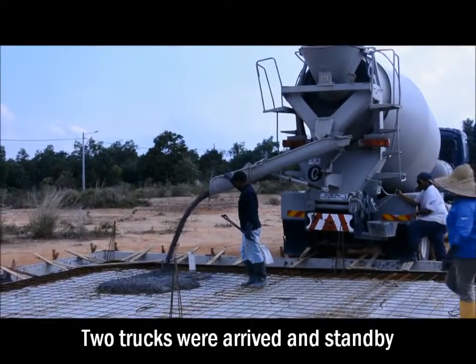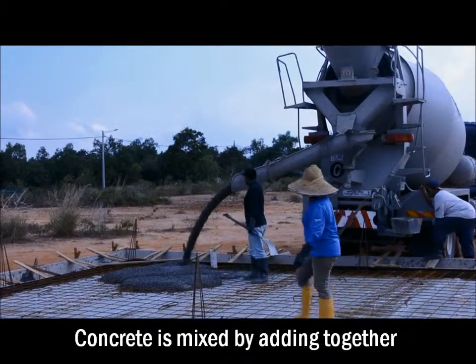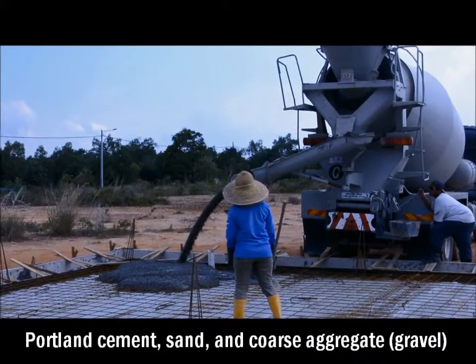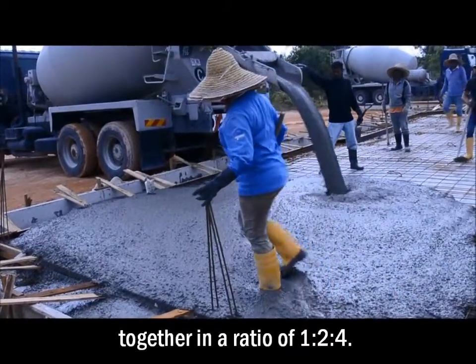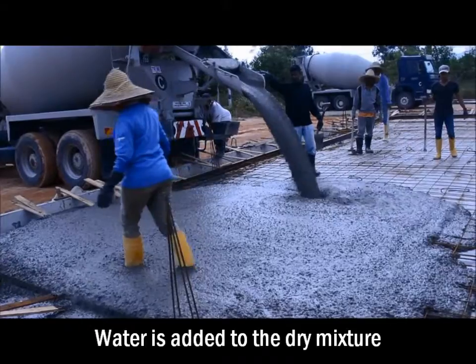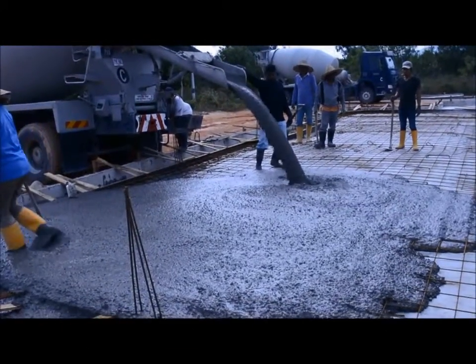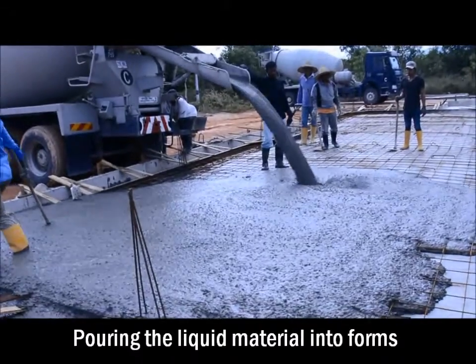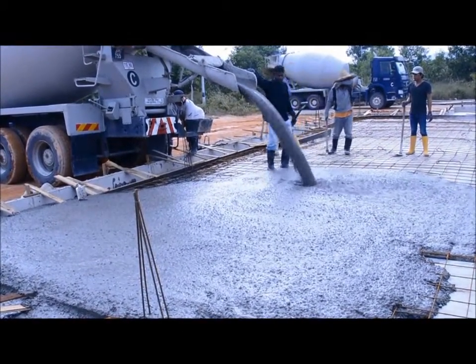Placing and compacting of concrete. Two trucks will arrive and stand by for the concrete pouring. Concrete is mixed by adding together Portland cement, sand and coarse aggregate in a ratio of 1:2:4. Water is added to the dry mixture to bind all the components together. Pouring the liquid material into forms at the building site is so called in situ concrete.